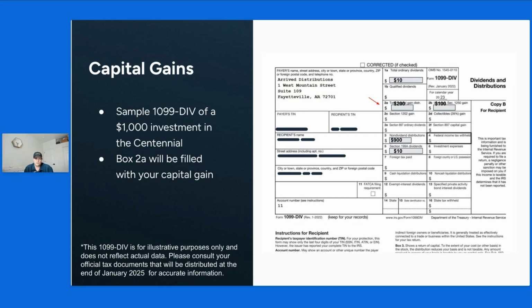And in this case, it's $200. So this example, as you can see here, is based on a $1,000 investment. We rounded it. Roughly the gain on the shares was 20%. So it would be about $200 on the $1,000 investment. That's representing that $200. You'll also see a box called unrecaptured section 1250 gain to the right.